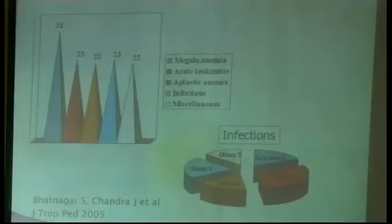The important point to take home from this data is that nearly 20% of the cases were due to infections, and around 30% were from megaloblastic anemia. So the so-called sinister causes, the aplastic and leukemic, are not the only causes of pancytopenia. There are quite a few things which are very easily treatable. If you diagnose promptly, you can take care of the cause of pancytopenia. Like megaloblastic anemia, pancytopenia will respond very quickly to the appropriate treatment.